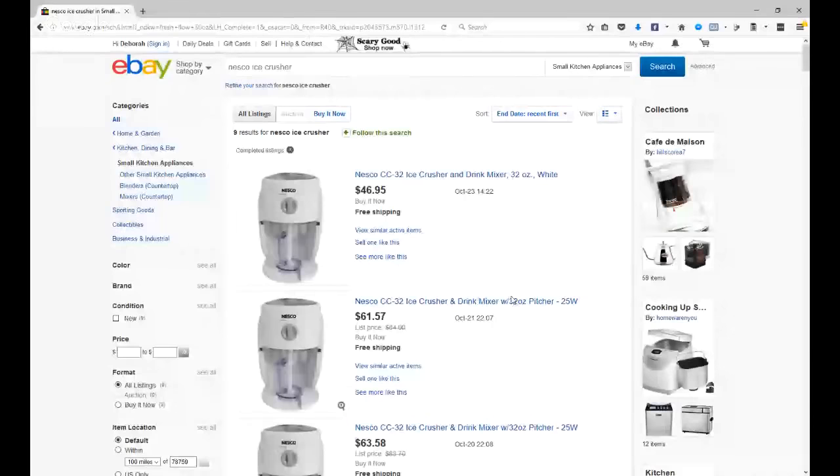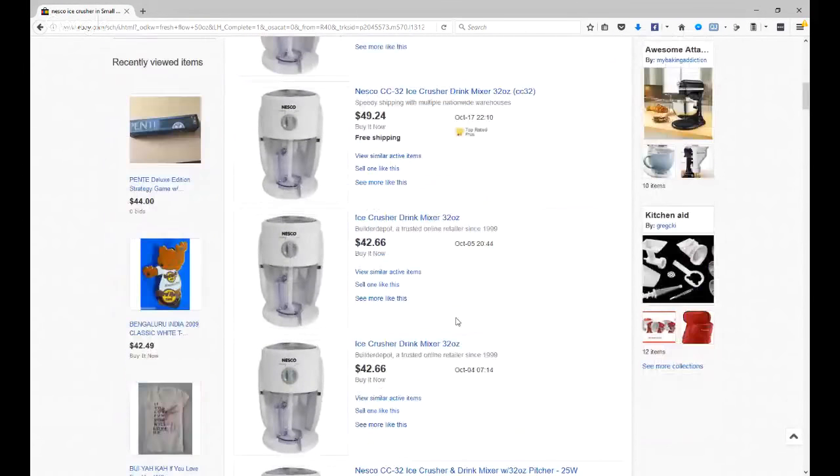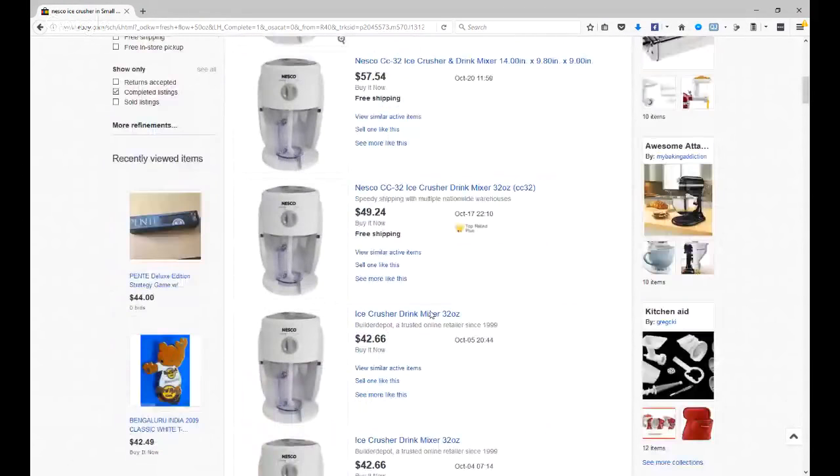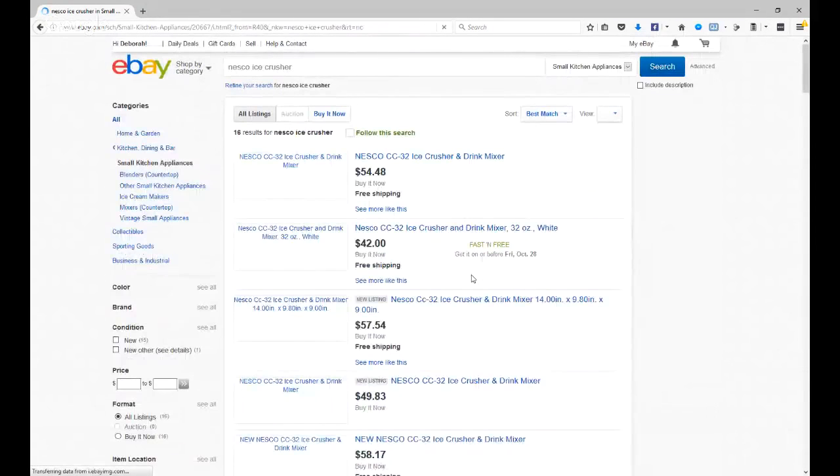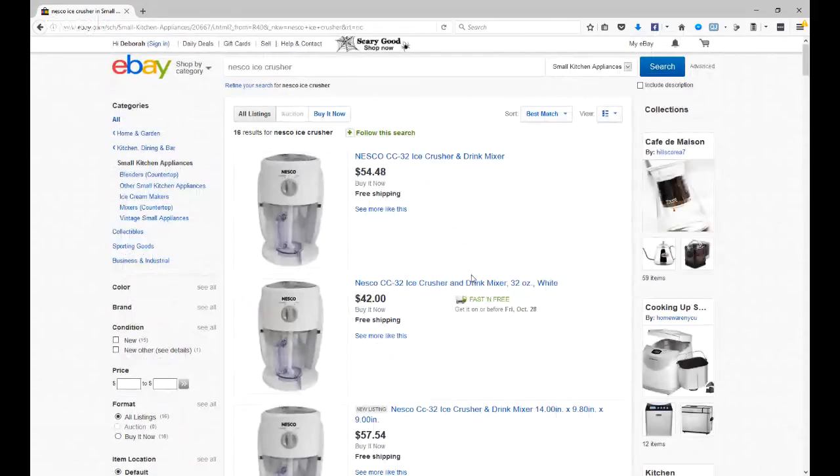So this is what it is. It's an ice crusher drink mixer. And so apparently it crushes the ice and then makes drinks for you. But for $50, I didn't see any that were used. These are all new. And this one isn't really used either. It kind of looks like it's in store display model condition. It's just like new without a box.